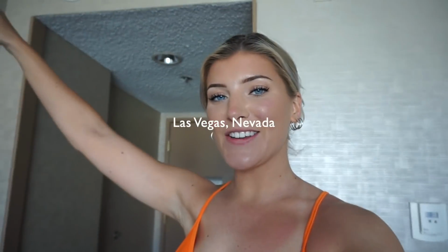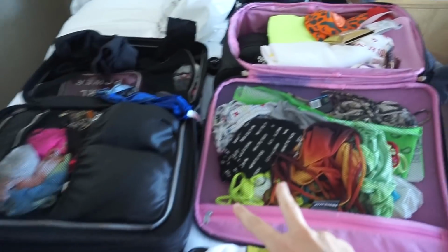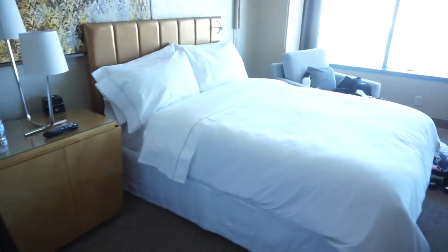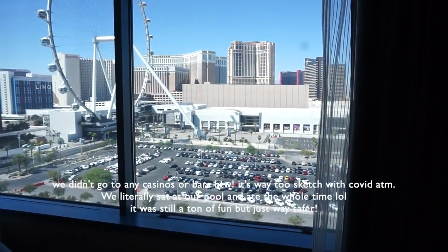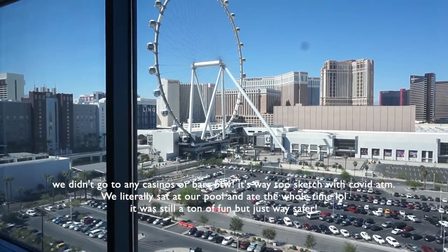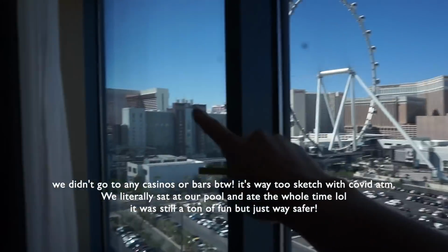We have made it to Vegas, and I want to give you guys a little room tour real quickly. Carra's in the bathroom, so we'll wait on that one. But this is the room that we're staying in. These are both of my suitcases because I overpack and I'm crazy. But there's two beds and we're staying at the Westin. It's just off the strip and this is our view. It looks at the Lion Hotel. That's the Wynn over there, but the strip is just right up here.